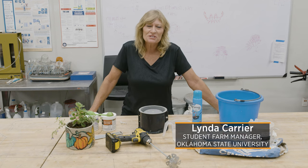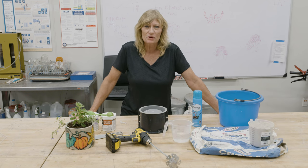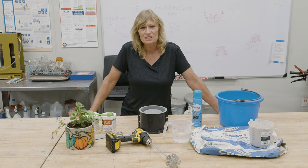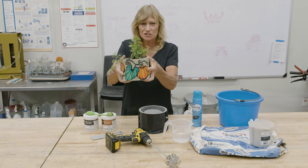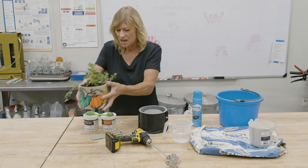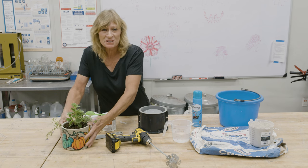Hi, most of you are used to seeing me out at the student farm at OSU, but this afternoon, on these hot days that we've had this summer, we've decided our late afternoon projects are going to be making concrete pots. So we've made these cute little concrete pots, and we're going to show you how to make them today.